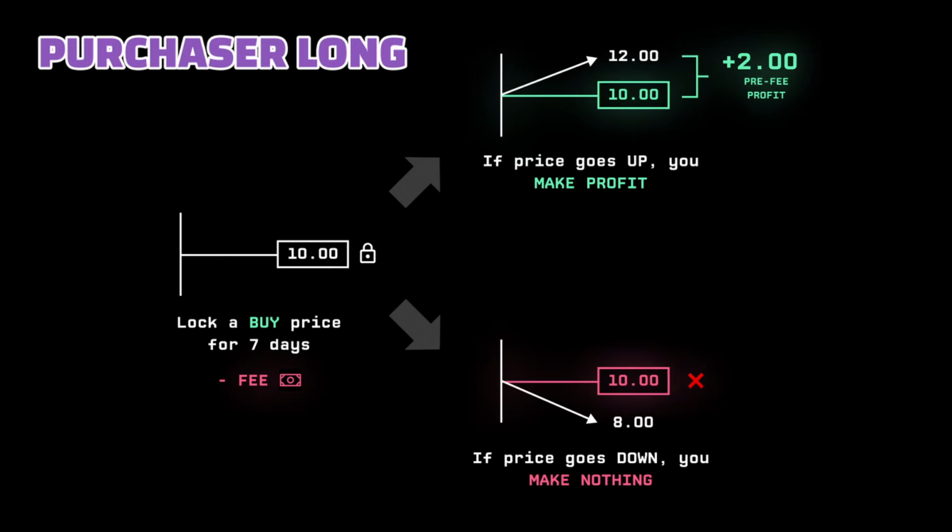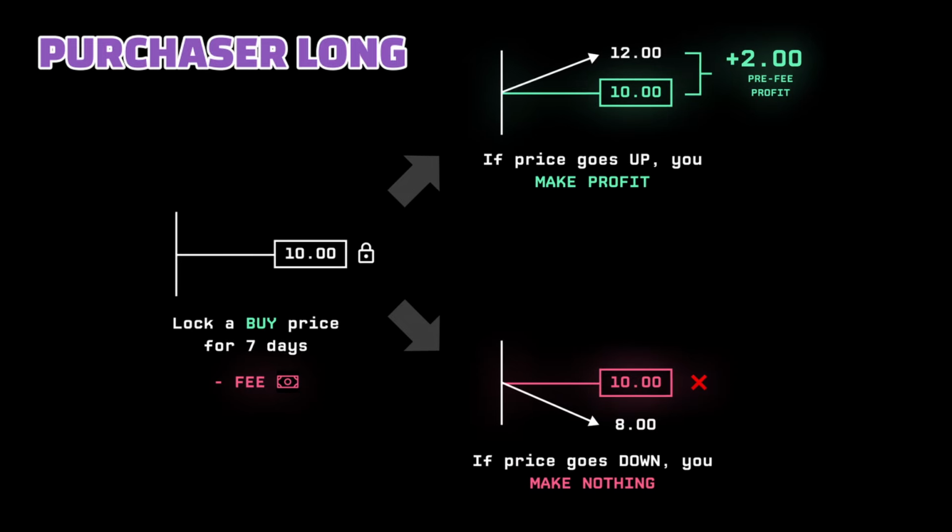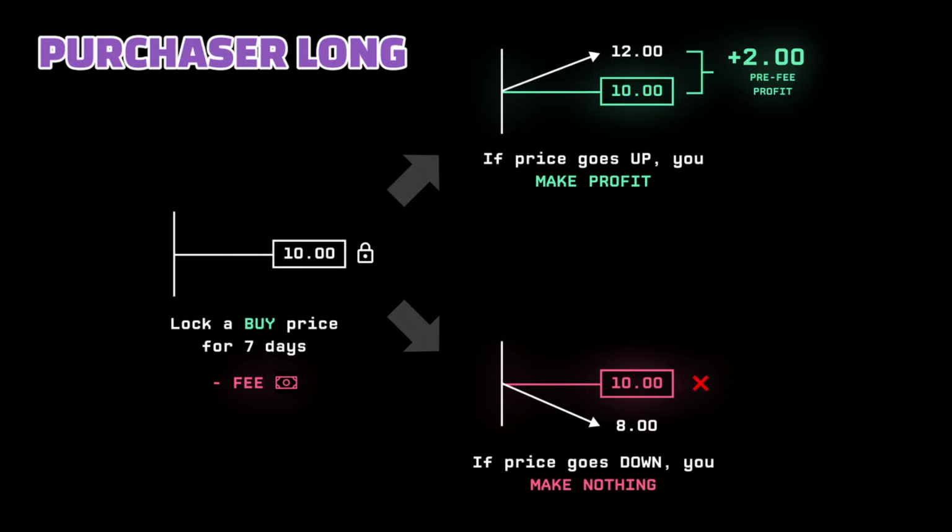Now, if I were to have an incorrect guess of what the floor price would do and say the floor price went under my lock, I would lose my initial investment and not gain anything from that price lock. Now, if Maniac had an incorrect prediction of his investment and the price actually went down instead of up in value, I would lose my investment and gain nothing.